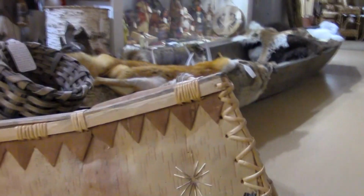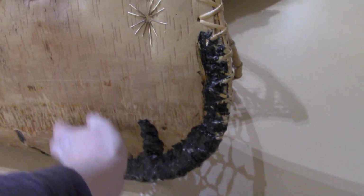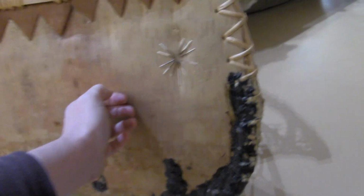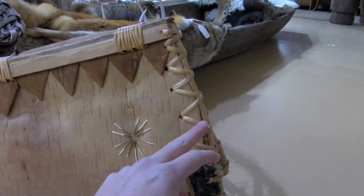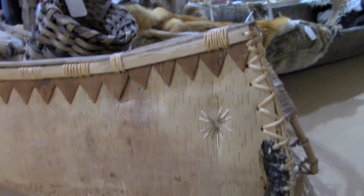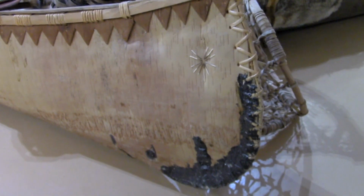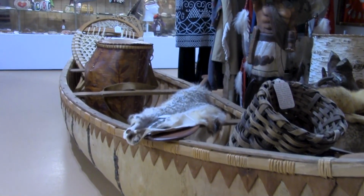Oh, no big deal. It's just a birch bark canoe here. Right on. It's all good. Just a boat. Made of bark. Sewn with spruce. No big deal.